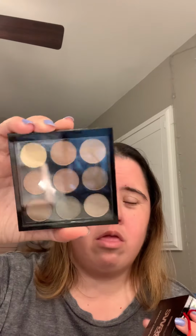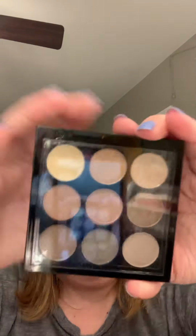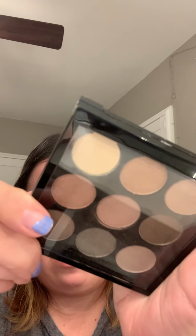So the three new ones. So here's the three new ones. Let me put this down. So this one, it's like brown and natural shades. And you could really see it. Yeah, but this is new eyeshadow. That's like new colors. Yeah, I picked it up, and then this is really cute.